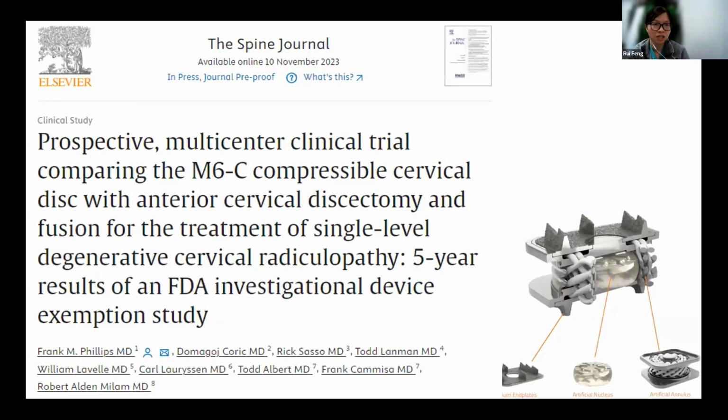But that's a large national cohort study, so there are a lot of downsides to those kinds of studies, where we don't really get the more granular details of the patient and the procedure. So this is another study that's recently published. It's actually published in a spine journal, and it's a long-term look at a clinical trial of the M6 cervical disc device. And I also found this device to be really interesting that I wanted to point out.